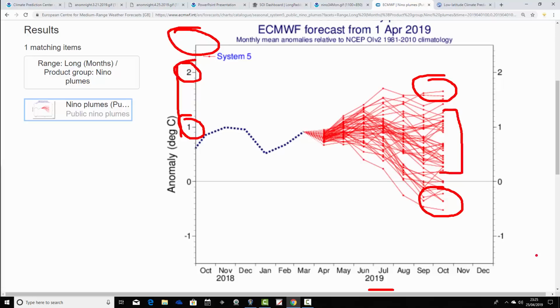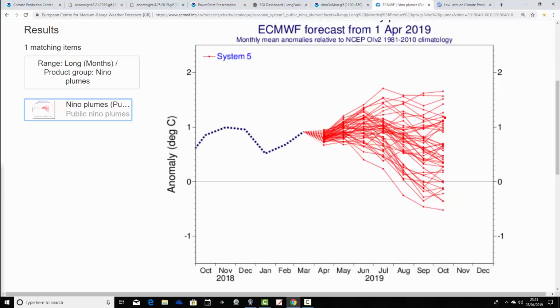And so this is where we're starting off, again around or just a little bit below 1 degree above average. It looks like the trend, after a minor tick up through the latter part of the spring, is generally downwards, really, back to ENSO neutral. Probably staying on the warm side of ENSO neutral, but I think most of these ensemble members are borderline weak El Nino or back to ENSO neutral on the warm side.